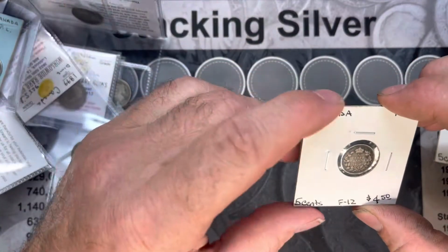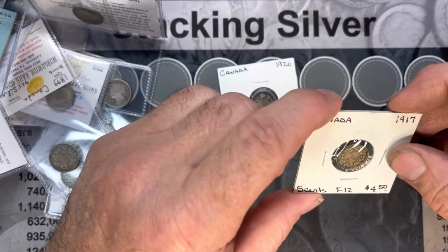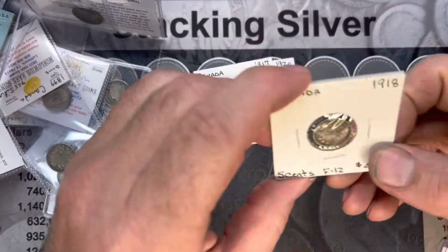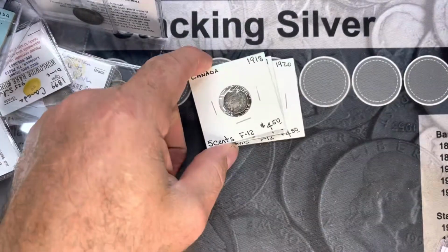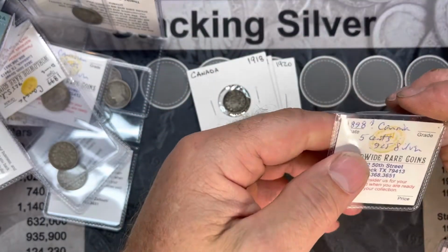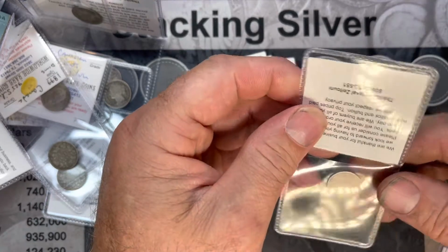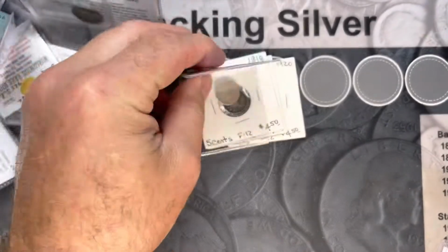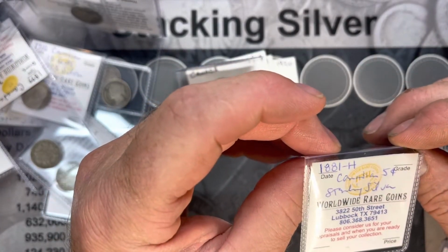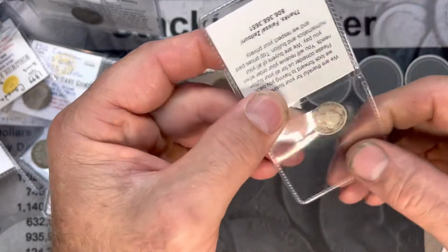So these are the 5 cent. This is a 1920. There's a 1917, 1918, and this one is going to be 1898, right there. Pretty sweet. There's another young one here. This is 1881. This is probably one of the oldest ones that I have, right there.